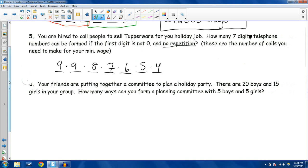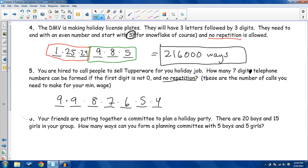If you wanted to write these in a different format, here's how I would have done it. In my first slot, I have 9 pick 1, because I have the ability to pick any of these that's not 0. And then I have 9 more numbers, and then I can pick 6 of them. That'll give you the same amount. So 9 pick 1 is 9, times 9 pick 6. That gives me 4,536,000-ish ways. That's how many calls I need to make for minimum wage. I'm going to double check: 9 times 9 times 8 times 7 times 6 times 5 times 4 gives you the exact same number. So both ways will give you that.